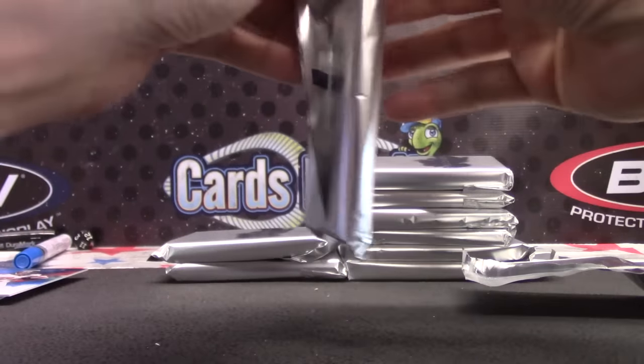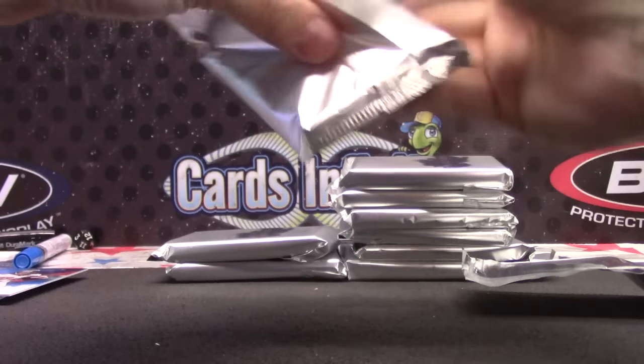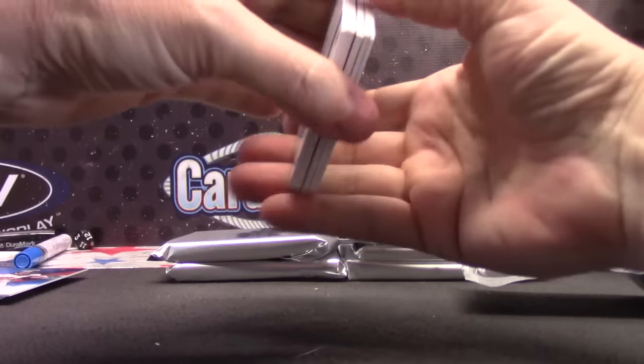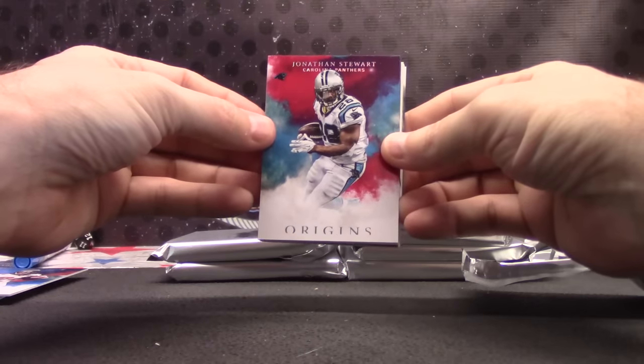I thought we would have got some hits by now, a pulled team. Like I say, the teams I did pull had jersey cards, jerseys or patches. We haven't hit one yet. Just all the base cards are the pulled teams.